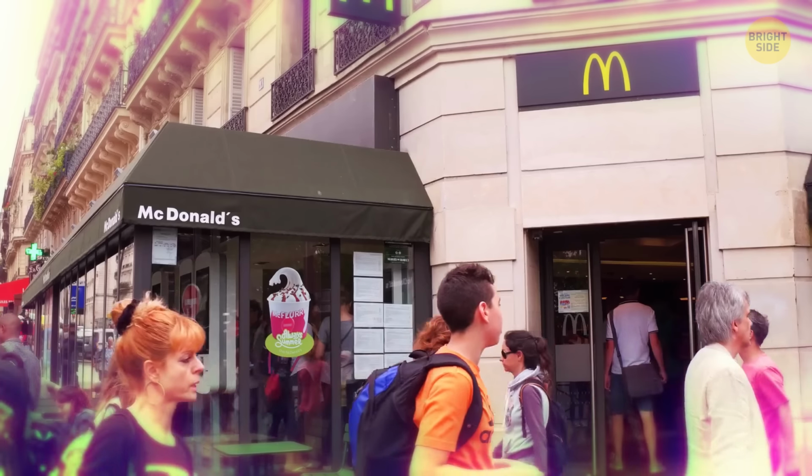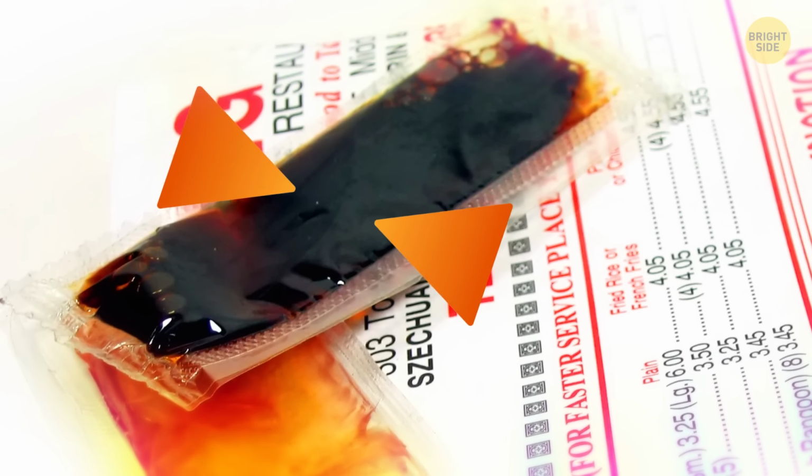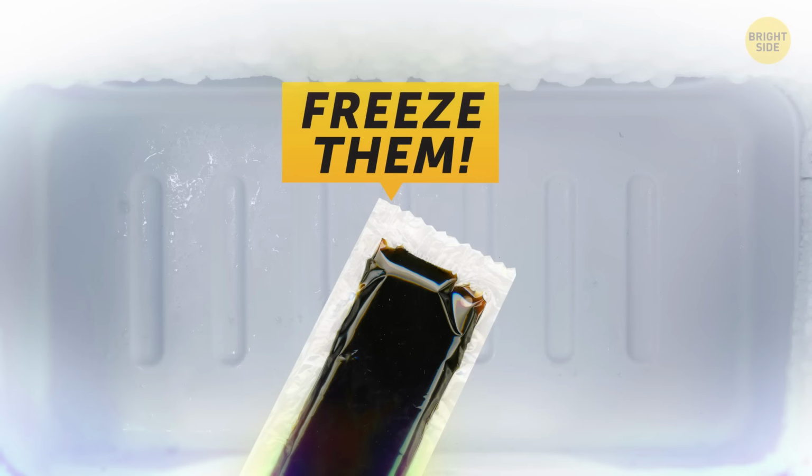If you like takeout meals, you probably have a whole collection of tiny soy sauce packets. Don't let them lie around in your fridge completely useless. Freeze them! They're perfect little ice packs for small injuries.